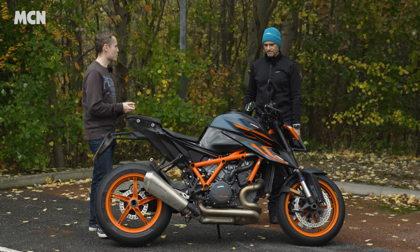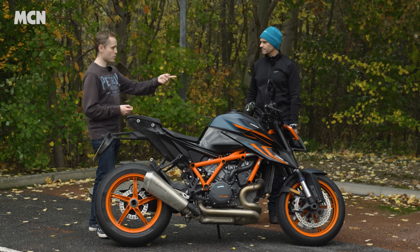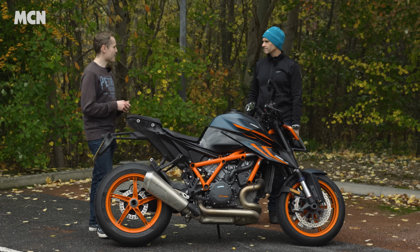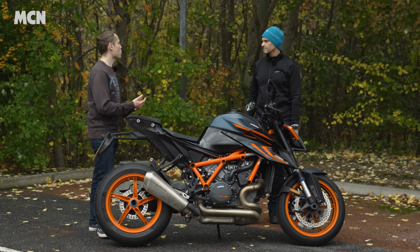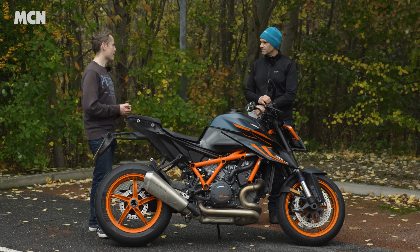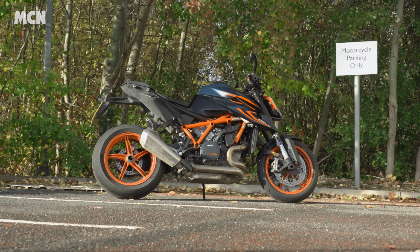I think KTM in general are just really good at heated grips. So you get three settings, and you do it through the dash, and if you want to use it, the lowest setting is more than enough before you start getting sweaty palms. But when it's really cold, if you have it on that hottest setting, it's Scorchio. Yeah, Scorchio, and if you leave it on by accident, it gets almost uncomfortably warm because they're so powerful. So if you've got one of these, make sure the heated grips are on because they're so good.